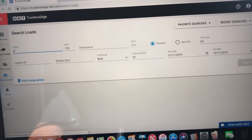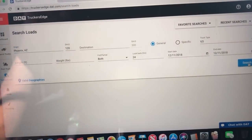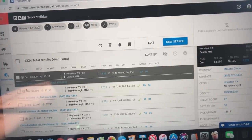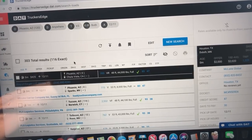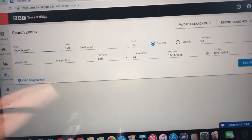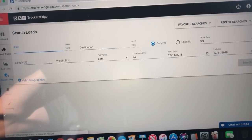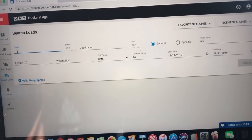Let's go to Phoenix. Phoenix has, come on now, 116 loads. Slim pickings in Phoenix area. So if you're going into Phoenix, or any area that doesn't have a lot of freight, try to book your load before you get there, a day, possibly 2 out. That way you can have it booked before you get there.